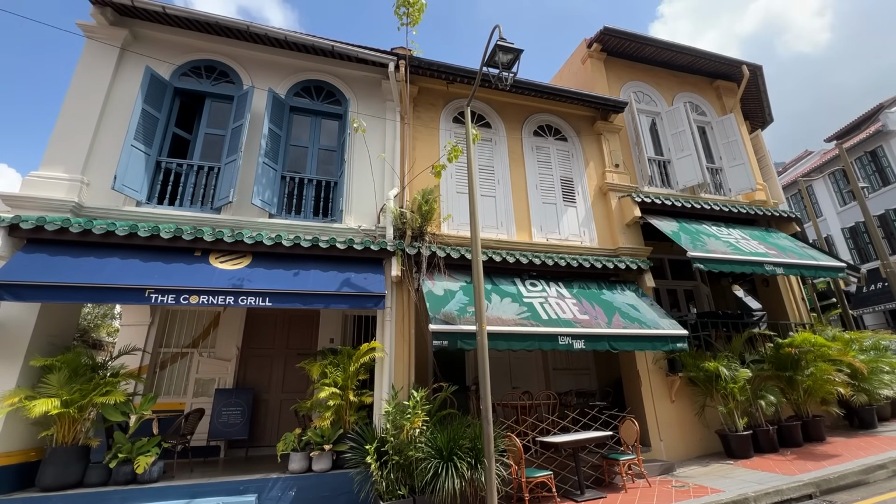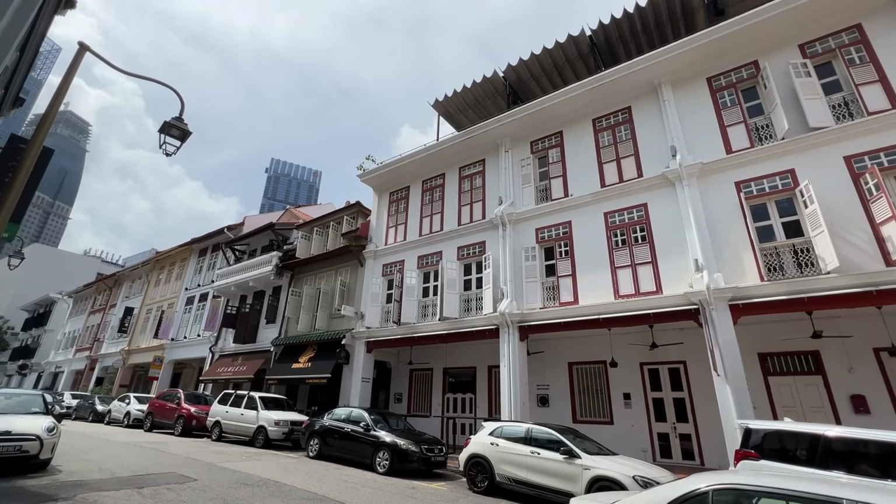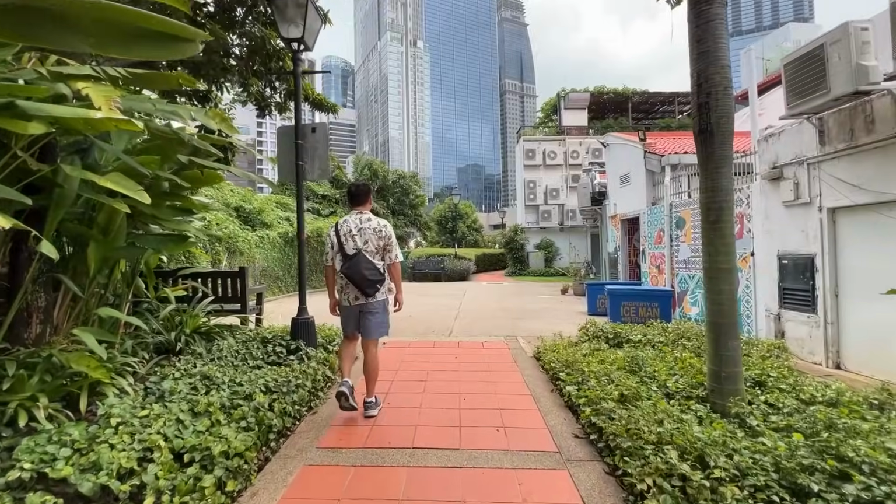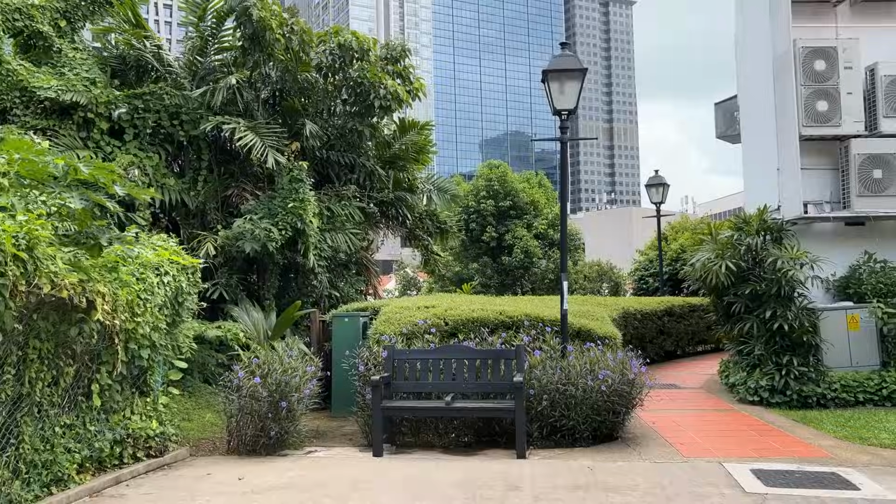So this, my friends, is Siang Hill. A lot of preserved heritage buildings. One of the reasons I love it. A lot of murals on the walls, and it's just a really nice park up here on the hill. Ann Siang Park, I believe it's called. I like to come here when I need some peace and quiet.